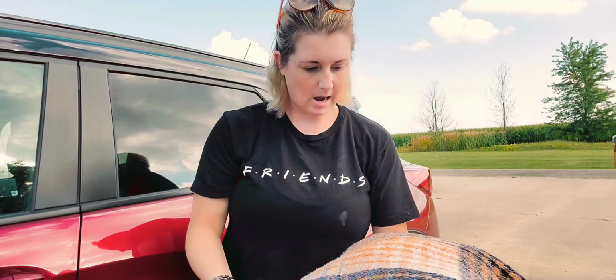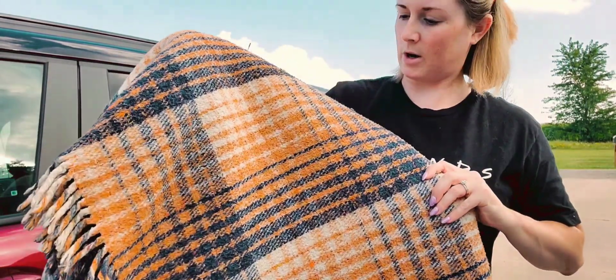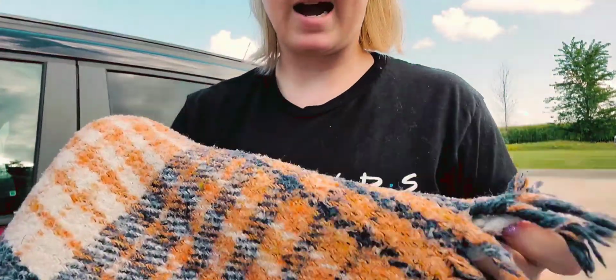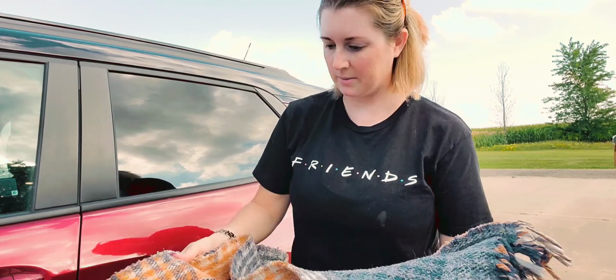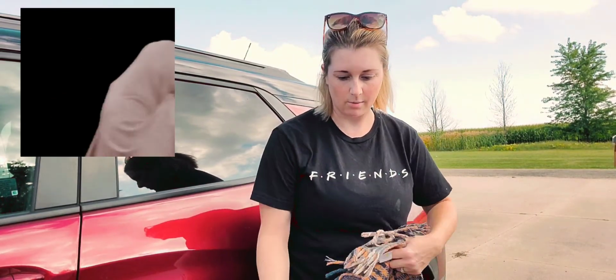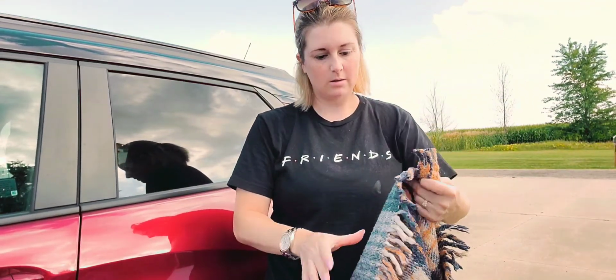The next one is rather heavy. I loved the colors. It's a navy blue and orange, and it has a fringe edge. I paid $6 for this one, and I was just throwing all these in my car. I probably look like a mad woman, but the store was hardly anybody in there. There's no wool in it.